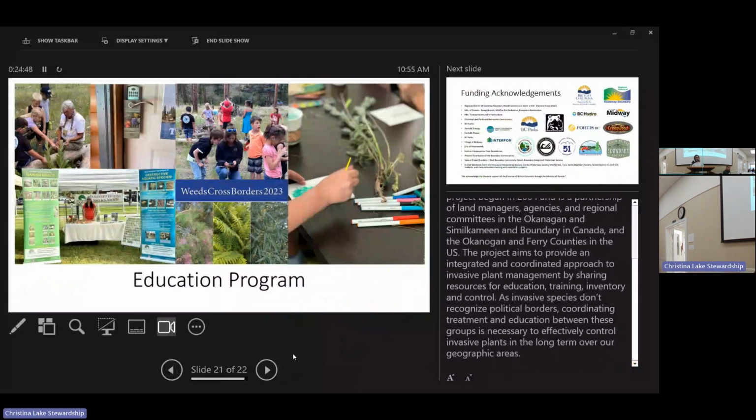And every year we put out a calendar with our Weeds Cross Borders partner. This project began in 2004 and is a partnership of land managers, agencies, and regional committees in the Okanagan and Similkameen and Boundary in Canada and the Okanagan and Ferry counties in the US. The project aims to provide an integrated and coordinated approach to invasive plant management by sharing resources for education, training, inventory, and control. Invasive species don't recognize our political borders, so containing treatment and education between our groups is a really necessary part of effectively controlling invasive species in the long term throughout our geographic areas.